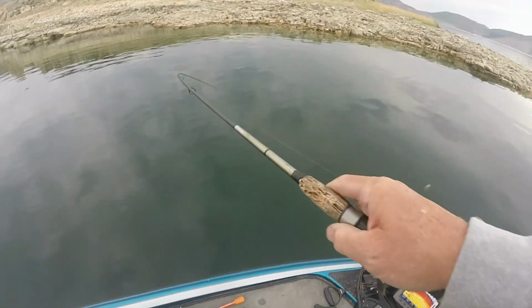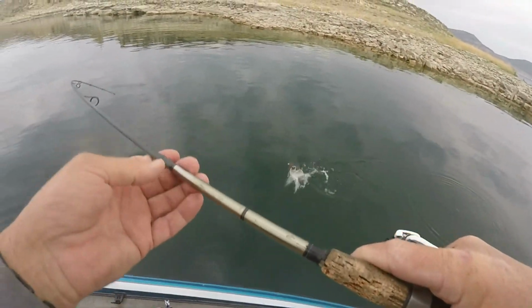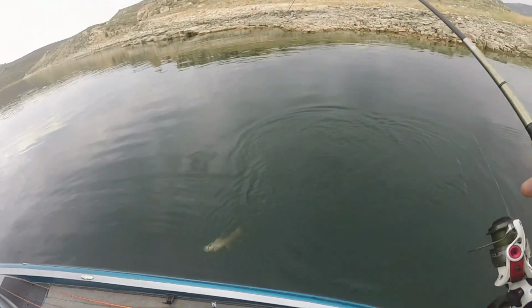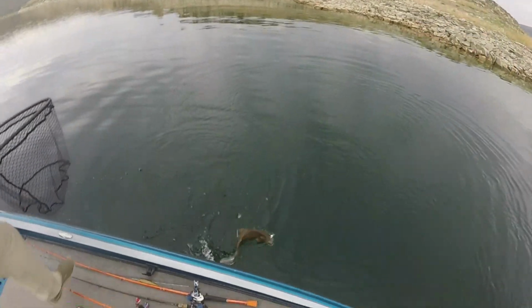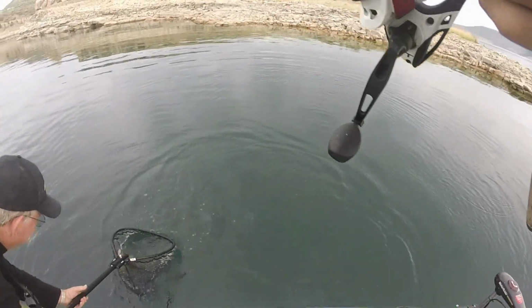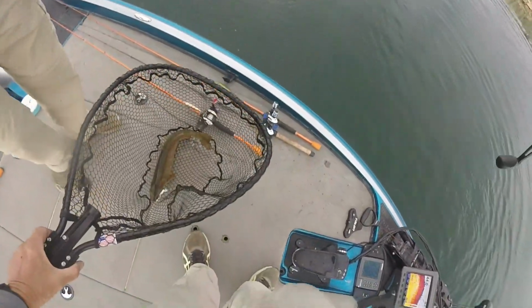Kent, come look at this fish. Isn't that a dandy? You want to go ahead and net that one? Beautiful, beautiful cut. That's another one approaching 22 inches. So let's just go ahead and get him in and handled. What do you think about that, my boy? Is that a dandy or what?